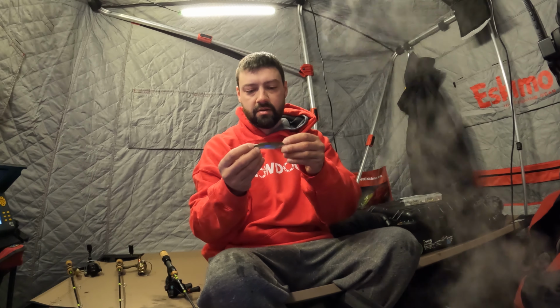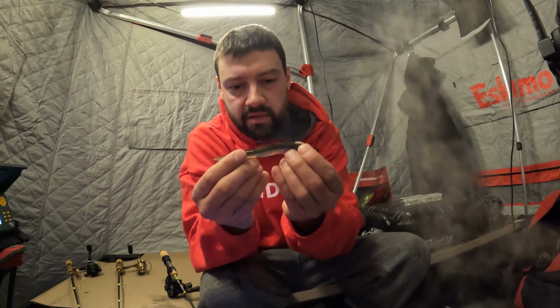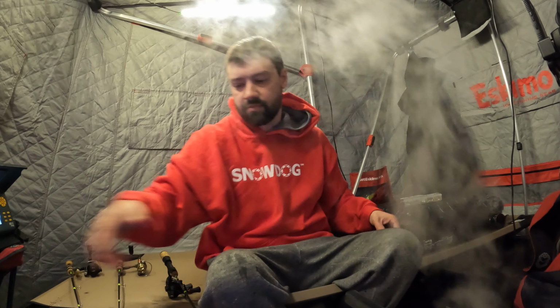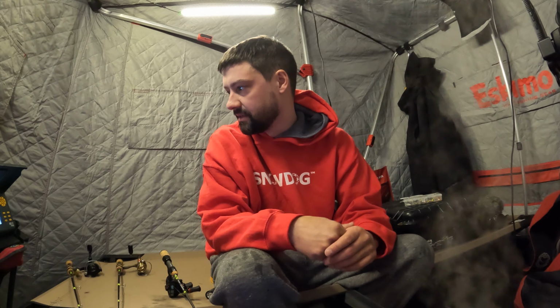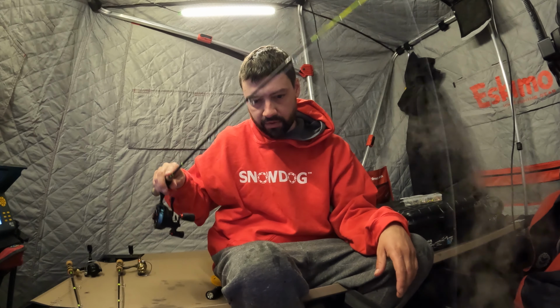But we jigged up our first Winnipesaukee smelt. So these are the things that these fish are feeding on down there. Now these are bigger ones. That's why people use big bucktails and stuff like that to resemble that. But for the most part, those aren't always around.